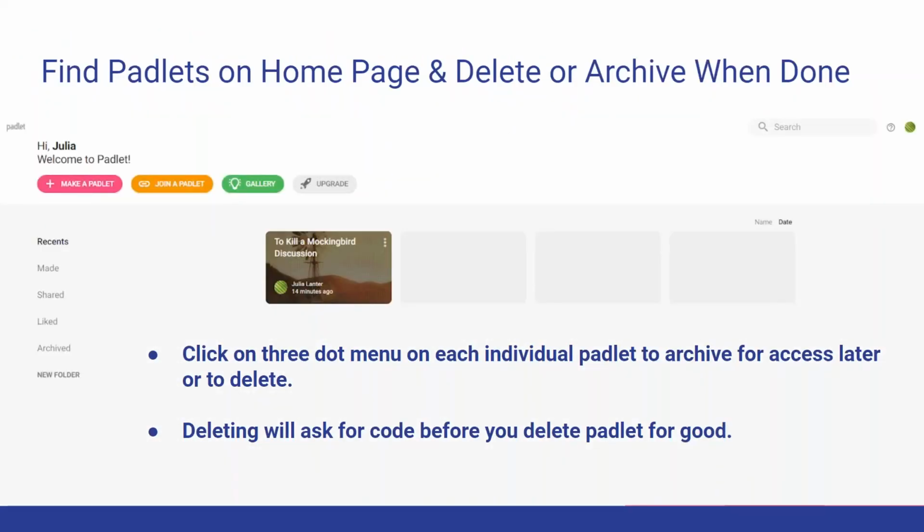And this is a view of your actual home screen. So as you see, I've created one first To Kill a Mockingbird Padlet. Took me about a minute to create. And when you get here, there's a 3-dot menu on the actual individual Padlet. And that allows you to archive it if you want to use it later, or to delete it. And what I love about Padlet is it's made for people like me who sometimes regret their actions, getting a little too fast. So for things like deleting, they actually make you put in a code before you completely delete the Padlet from their system.